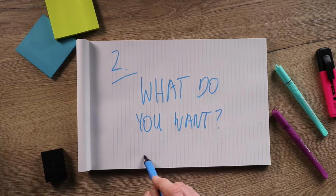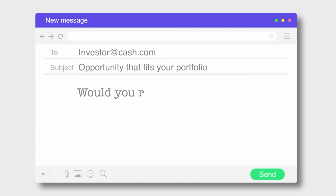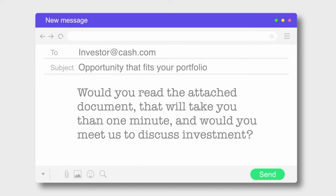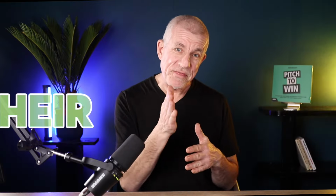Second sentence, what do you want? Cash, right? But in fact, what we really want from this cold outreach is simply a meeting. And to get that meeting, they need to read the attachment and feel the value for them. So ask them directly. Would you read the attached document? It'll take you less than 1 minute. And would you meet us to discuss investment opportunities? Third sentence is answering the question, why are you asking me? Here, you can connect their investment strategy. Don't just tell what you want, tell how you fit their portfolio, how you match their interests.